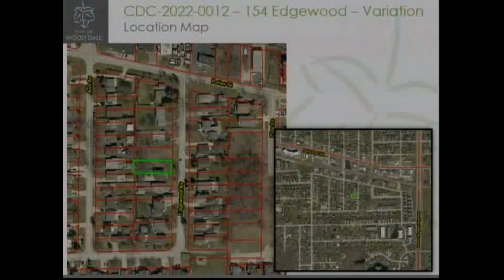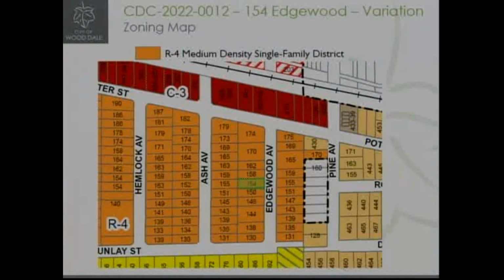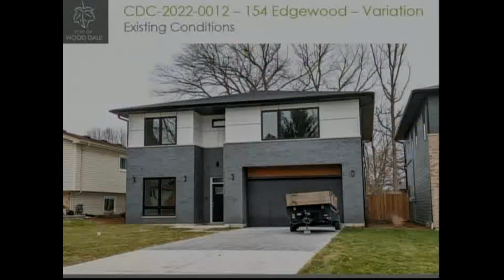The petitioner for this request is PJ154 LLC, but that company is represented this evening by Mr. Marson Filler. He's there in case there are any questions. The property itself, as shown on the overhead screen, is on the west side of Edgewood and south of Potter, and it is zoned R4, medium density single family. This is a picture of the existing conditions right now. It's a newly constructed home on the lot.